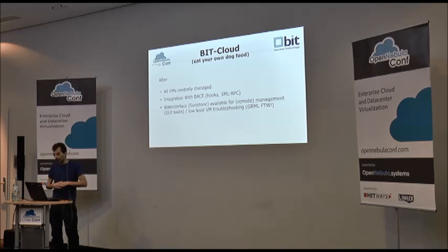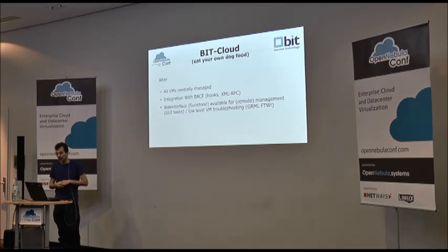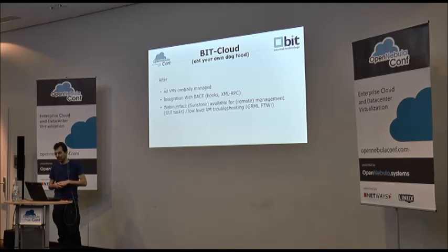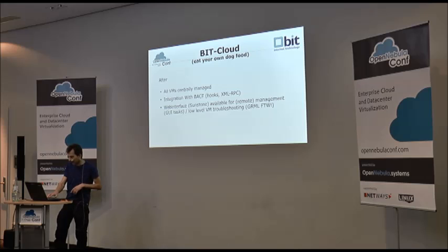So after we actually did that, we got all VMs centrally managed. We got the integration. We use hooks for that, and we used the XML RPC interface. We actually ended up with a web interface, so we could do remote management without needing to VPN into our systems and start virt managers and all that kind of stuff. Especially when you're on duty, you wake up, you get a call at 2 o'clock in the night. It's easier to just go to a web browser and fix some stuff than do all kinds of setup just to access the servers.